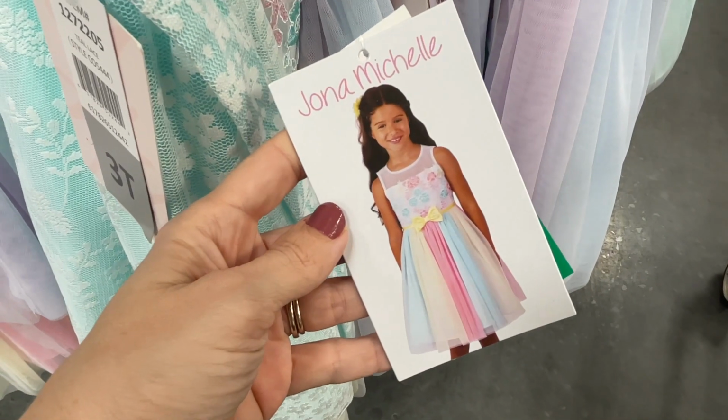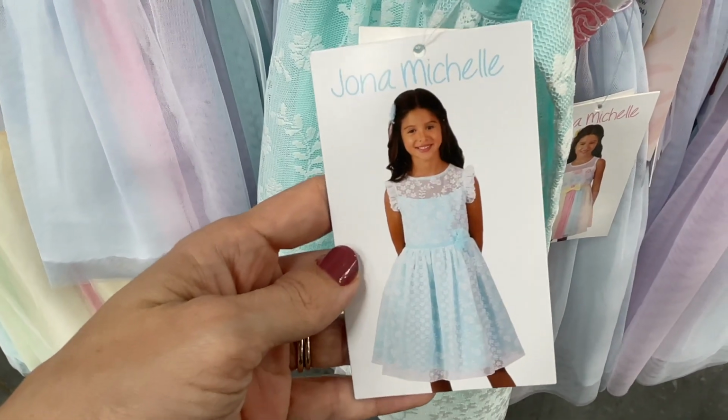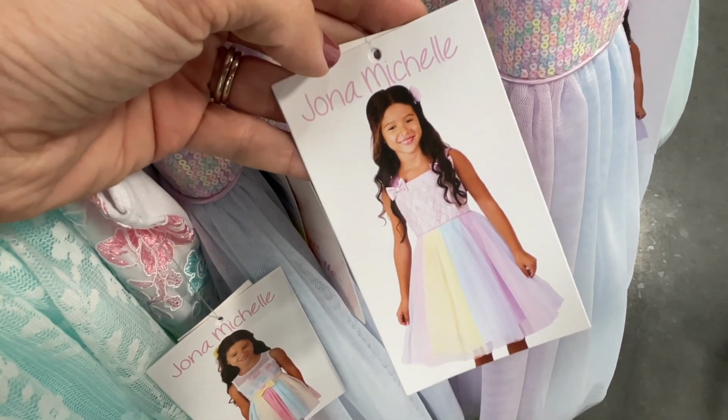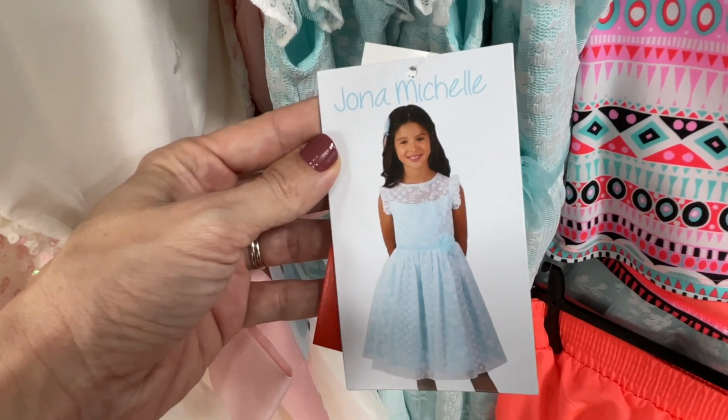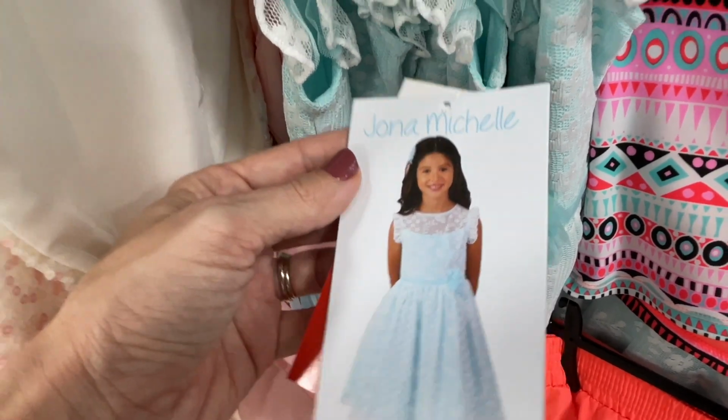They're $18 a piece. Oh my gosh, a little baby princess. I love the pastels. Ooh, fluffy pink and a Southern Belle, and Cinderella. Only I bet she doesn't have to clean anything.